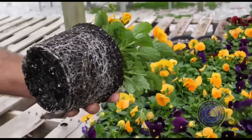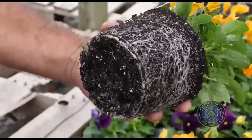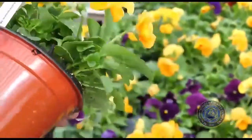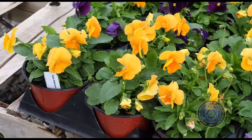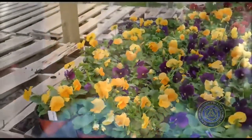Yeah, when I was in Indianapolis, the greenhouse grower pulled out some pansies that were in a pot to show me the roots and just how rich and thick they were, just full of roots. And so, yeah. And especially with hydroponics.